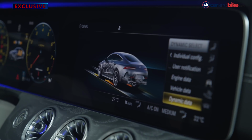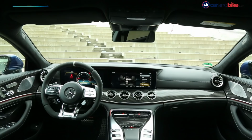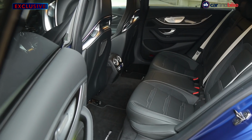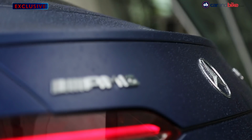And then there's also the cool customizable TFT display buttons in the panel in the console between the front seats. The 4-seater layout is standard, while going with a 5-seater rear bench-style configuration is also possible and becomes relevant for India.